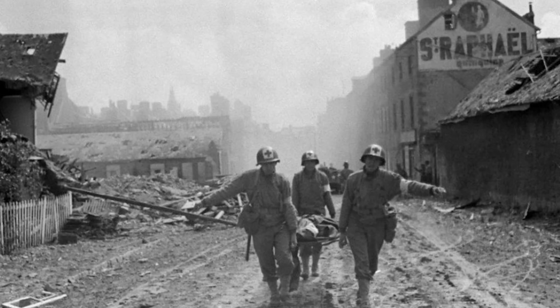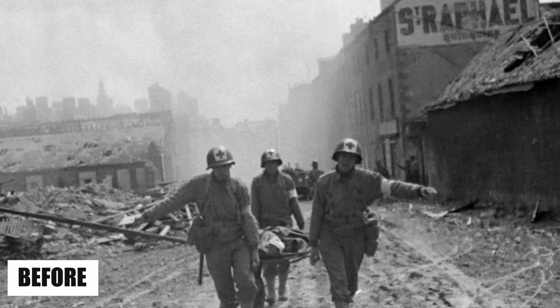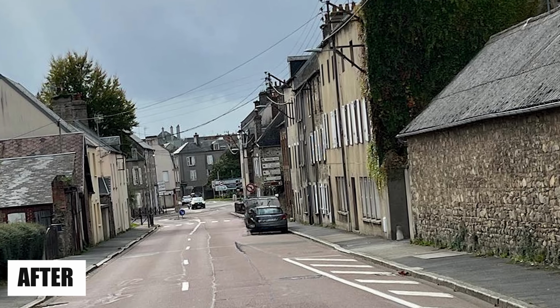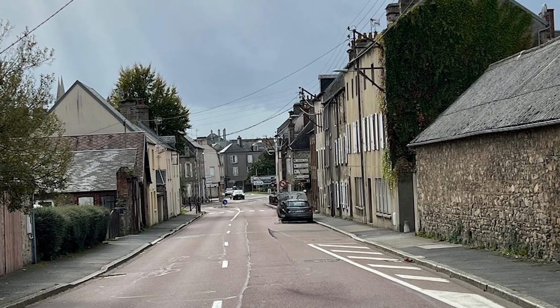On July 28, 1944, in Coutances, France, a Jeep from the 4th U.S. Division flipped after hitting a landmine. There were multiple casualties, and medical teams quickly arrived to provide aid during the intense combat.